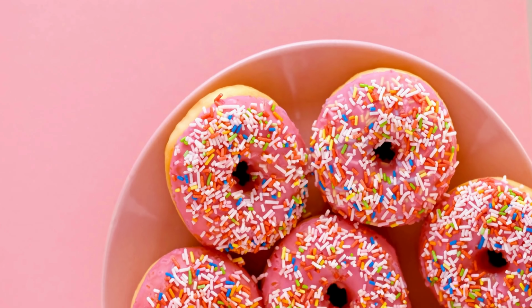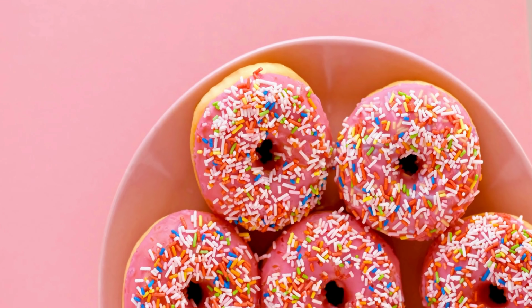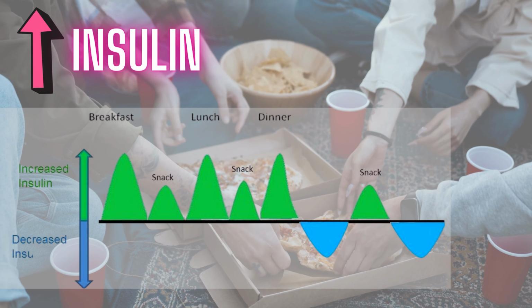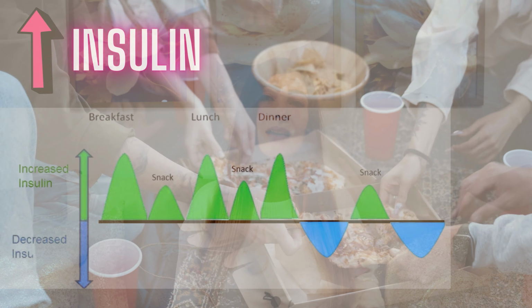Number 3. Avoid snacking between meals. This relates to the previous point. You might skip breakfast, but if you're snacking the whole day, it won't help. Constant snacking can disrupt insulin sensitivity by keeping insulin levels elevated throughout the day. Stick to structured meal times to allow insulin levels to decrease between meals. You should stick with 2 to 3 meals a day without snacking.